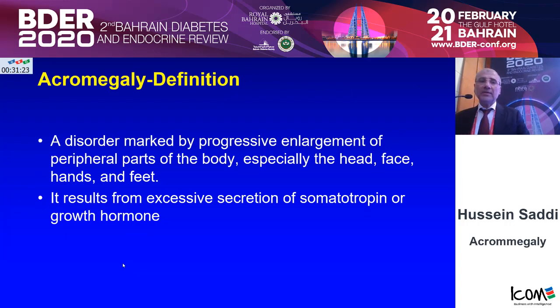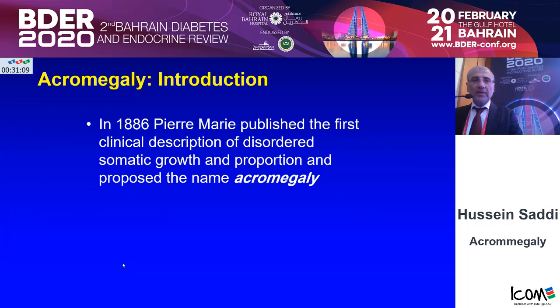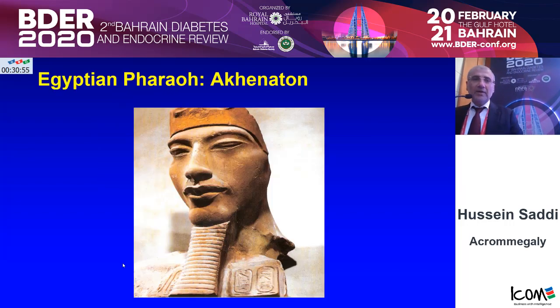So what is acromegaly? It's a disorder marked by progressive enlargement of peripheral parts of the body, especially the head, face, hands, and feet, and it results from excessive secretion of growth hormone. In 1886, Pierre Marie published the first clinical description of this disorder and coined the name acromegaly. However, in the literature, it's believed that the pharaoh Akhenaton had acromegaly. You could see his features.